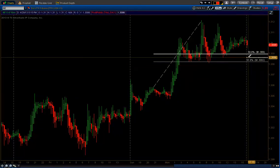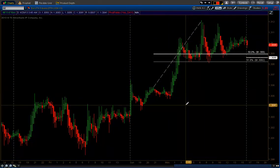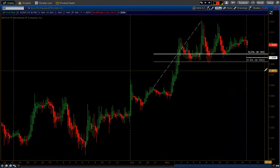And then this white dotted line I have here is just the daily pivot. So that's the open, high, low. I'm sorry, the high, low, close divided by 3 for tomorrow.